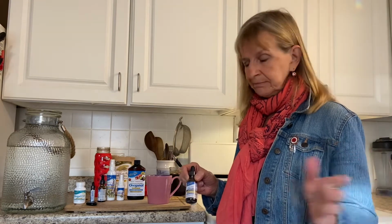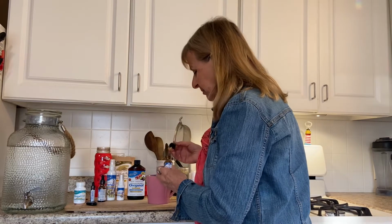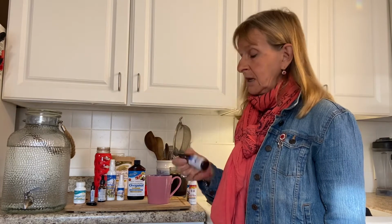And it's totally safe. Babies, it's totally safe for. So what I do with this is just literally put a couple of drops in, just like that. This goes a long way. You need to know, when you're using drops, oh my, this lasts a long time.